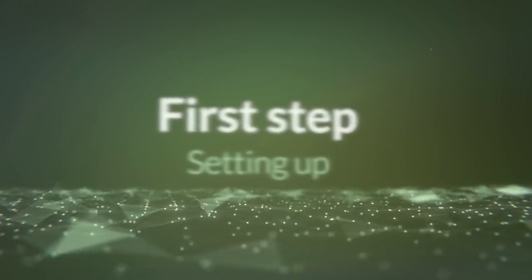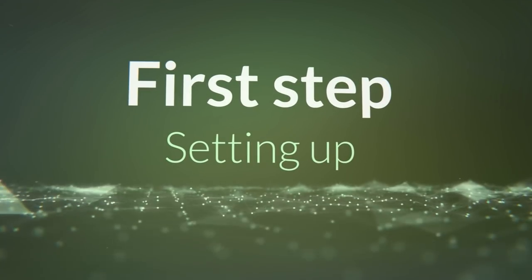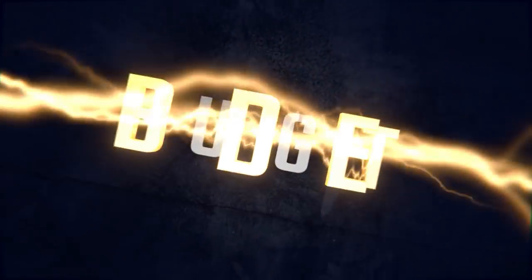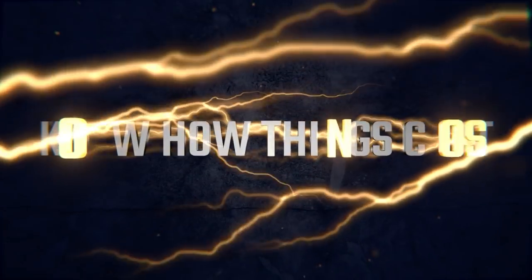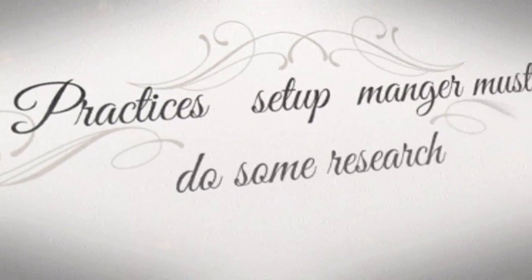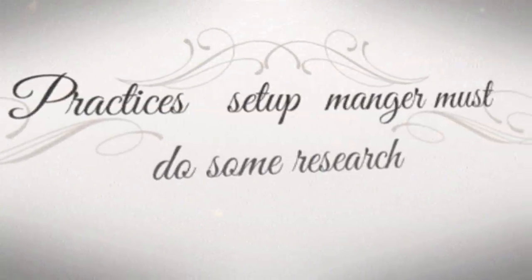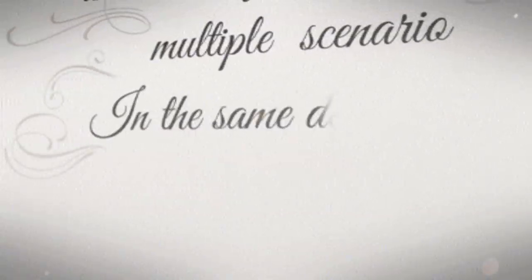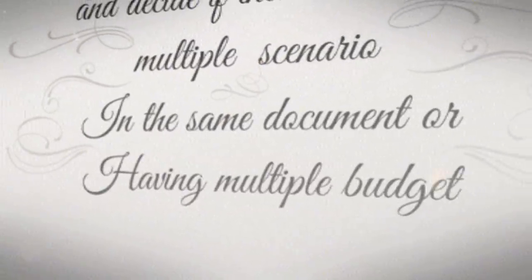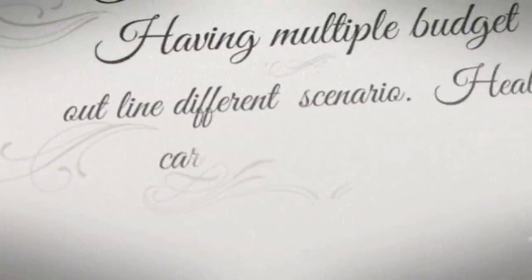The first step to setting up a medical practice is creating a budget. In order to be cost-effective, doctors have to know what things cost. And so the practice setup manager must do some research and decide if there should be multiple scenarios in the same document or have multiple budgets outlining different scenarios.